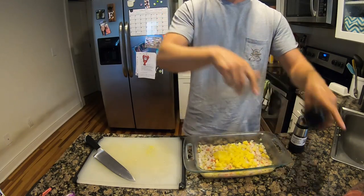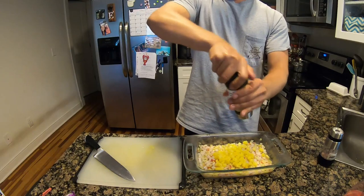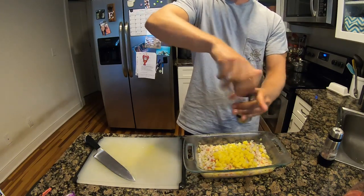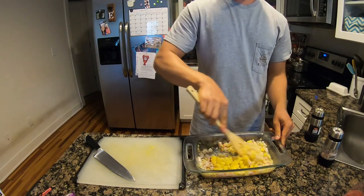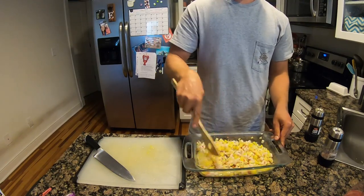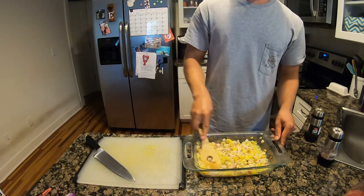I really don't do too much salt. I like the sweetness of it, just enough to balance it out a little bit. Then you do the final stir. Okay, well, we are all ready to be eaten now.